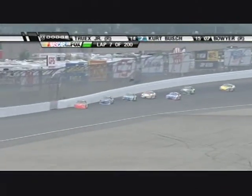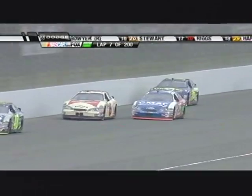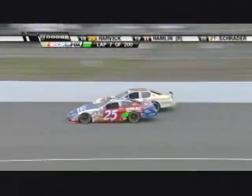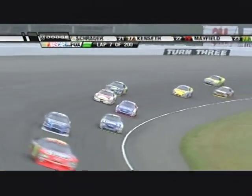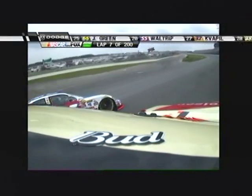Boy, look at that 25 car, Larry. He was gassing her up through the middle of the corner. Ryan Vickers. Good run in the middle of the corner of 1 and 2. Dale Jr. wisely gives him a little room there because it's a little loose getting into turn 3. Fights back on the outside. Should have the advantage because you get that momentum off of turn 4.